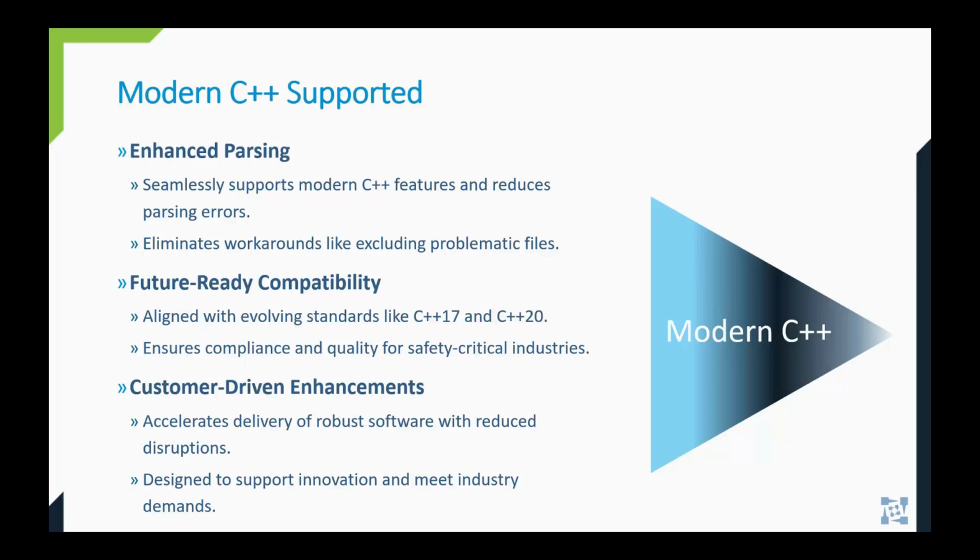Now, in addition, we continue to align with industry trends to keep you future ready as more and more teams adopt C++17 or C++20. The tools you use need to keep pace to continue to ensure compliance with standards and to always make sure you deliver quality code. In addition, these enhancements are customer driven. We listen closely to the feedback that you provide from your teams, so our updates are always designed to support your needs. So with C++ 2024.2, we're making it easier than ever for you to adopt modern C++ languages and be very effective and efficient with them.